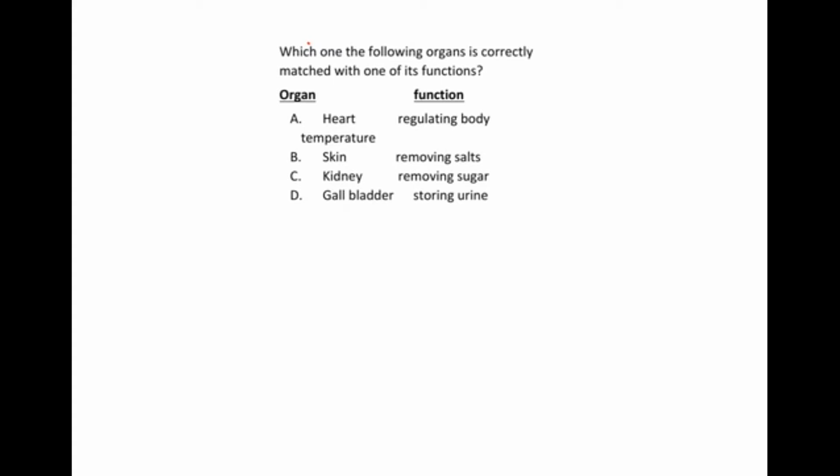For example, we have the heart. What is the work of the heart? Its work is to pump the blood. Then we have the skin, which is the largest external organ. It's one of the excretory organs that removes waste products from the body. It removes water and mineral salts.